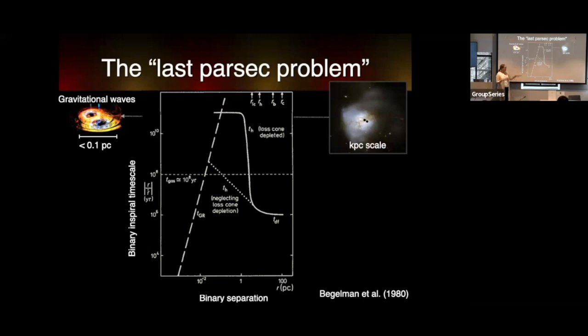Early modeling, and this was from a paper in 1980 that kind of set this field in motion, was saying, well, there's really only a couple of processes that can really drive these 2 black holes together. And the main thing is stellar interactions. So if you have a star that comes in, it interacts with that binary black hole, the star will typically get thrown out, carry away energy, but then also carry away the star, and it's not going to come back for a very long time because it's been flung out at high velocity.